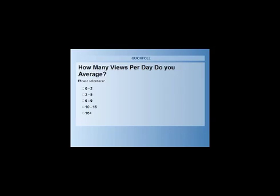So do the math on this, average out your views per day, and go ahead and put that into the chat box here. It's on your LinkedIn homepage, Karen, and scroll down to the right. Underneath the banner ad is where you'll see your numbers. And go ahead and input this into the chat box here. How many views per day your profile is averaging.